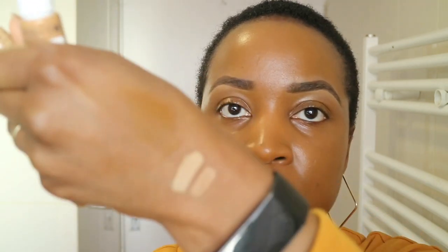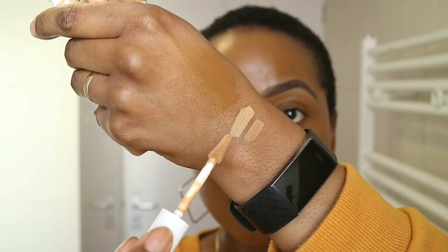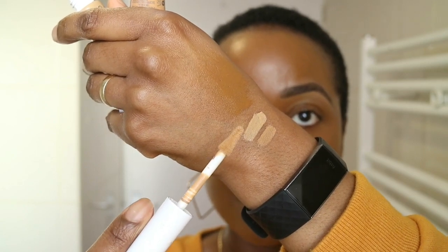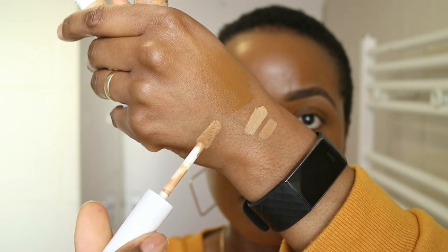So they look quite close on my skin. So this is Tan and that is Caramel. And you can see the doe foot is an interesting shape. It's triangular and it's a sponge tip as well.